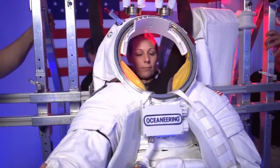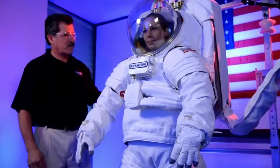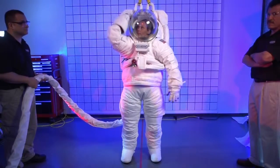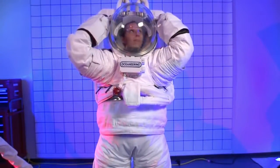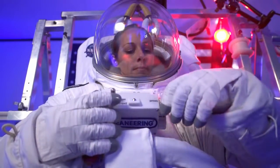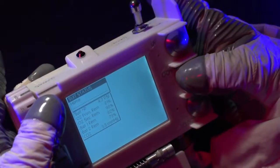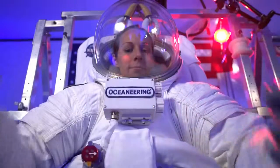Another suit in the works is the Prototype Exploration Suit, or PXS. This suit could be used for EVAs in microgravity, or it could be further modified for walking on planets. As with all future spacesuits, NASA is wanting to see better mobility, more visibility, and better control and communication. One of my main responsibilities on this spacesuit is the suit control assembly, and that's the box that sits right here on the front of the suit. It allows the crew member to control their life support components, such as their cooling and their pressure, and it also controls a lot of the electronics, such as the radio and the volume, and they can see some of the data that's coming back and forth from the suit computer to that display.